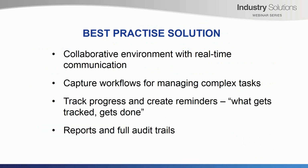Some of the social media technology that we see today that allows people to post messages and have conversations, to share experiences, know-how and knowledge, that's a good practice. Secondly, whenever possible, try to capture workflows for managing complex tasks. This will ensure consistency in handling situations, which would invariably lead to higher quality outcomes.